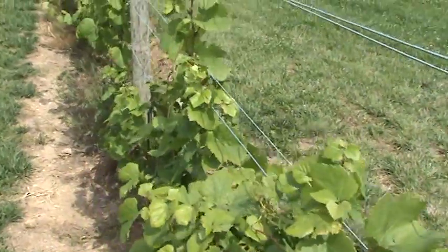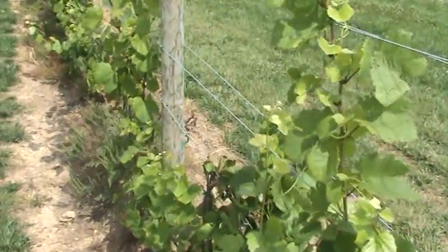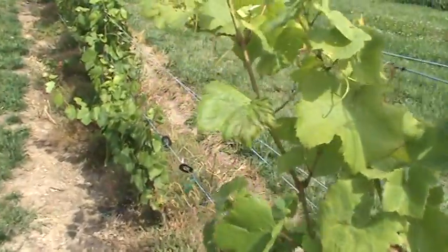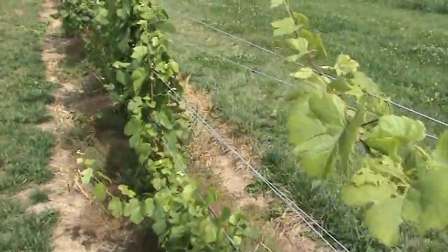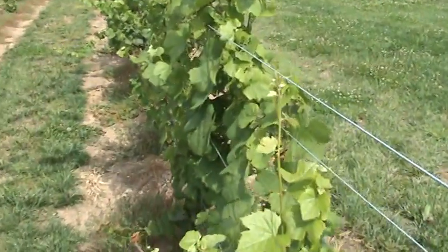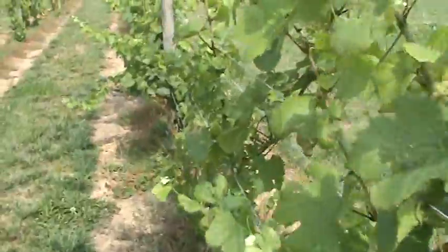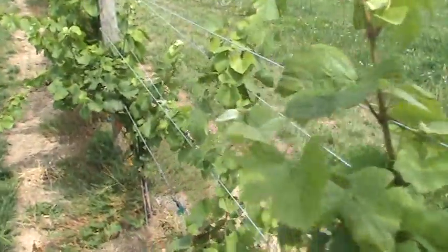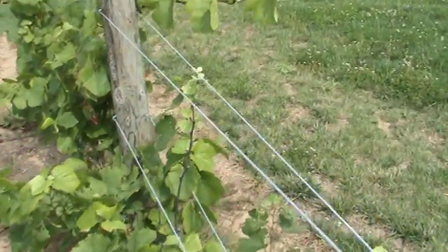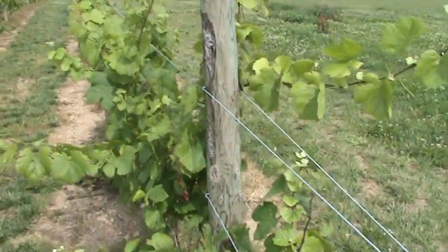This is a nice piece of ground for it. Real sandy. Got good air movement over the top of it. All our fields in this area are real fertile. We live in one of the most fertile parts of Ohio. We're located in the Hartville area with the Hartville organic muck soils and some really good sandy soils too. But those are Pinot Noir. Again, the same type of system here, vertical shoot positioning.